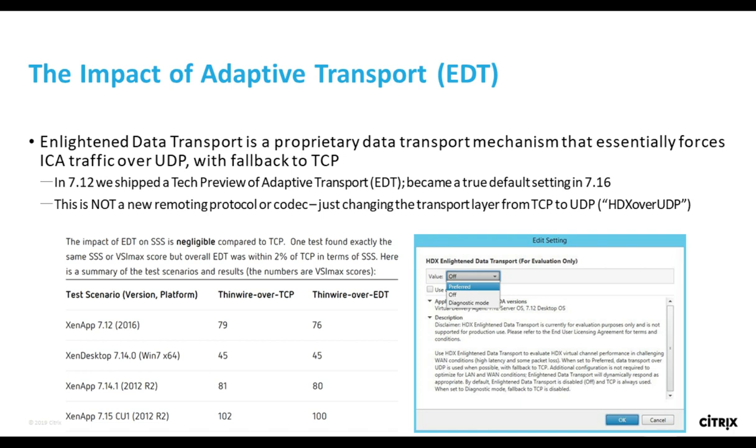All right, so I mentioned some of those HDX enhancements. I picked the biggest one, in my opinion the most critical one, which is EDT. In case folks aren't aware of this, now that bandwidth is a little bit more ubiquitous, it's all about user experience, and we're trying to make your user experience a little bit more interactive. We've essentially flipped the HDX protocol from going over TCP to going over UDP.